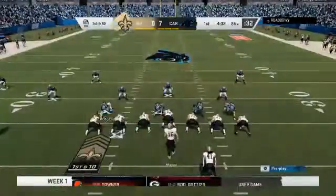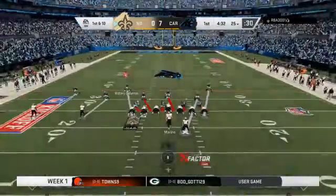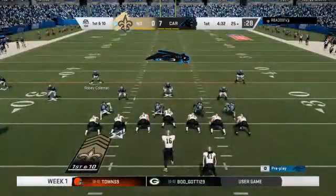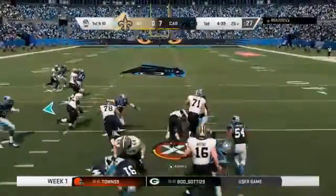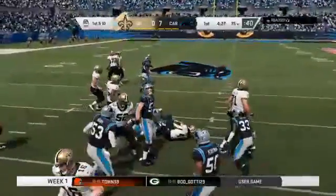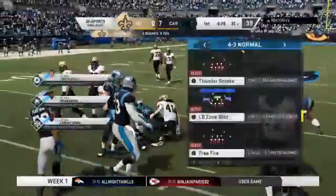Saints offense on the field, ready to get their drive started. And they'll certainly be trying to do better than that first drive where they went 3 and out. And sometimes the first drive is just simply to settle nerves. You know what it's like at the start of a game with the emotion. Guys are a little bit jumpy.